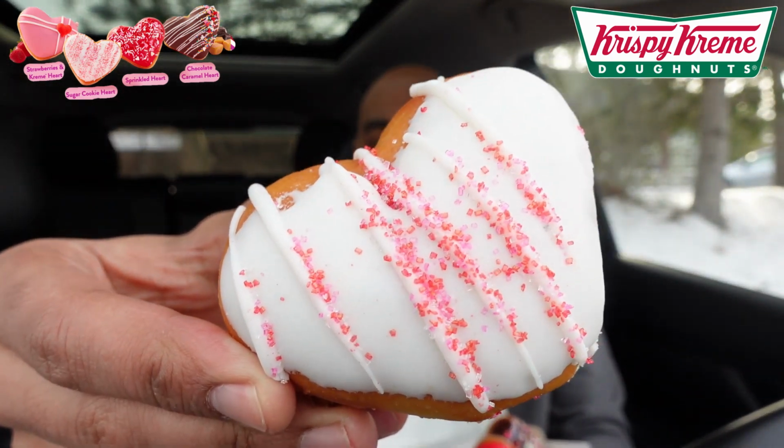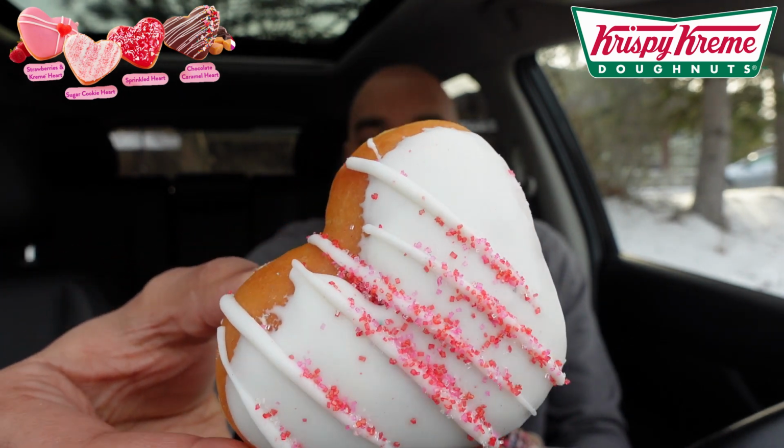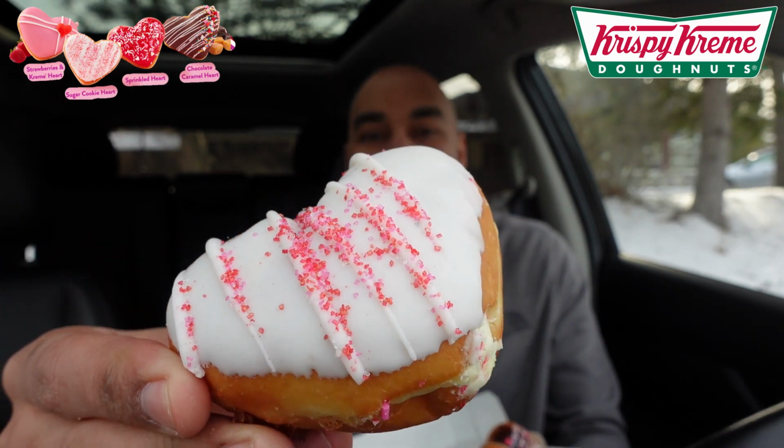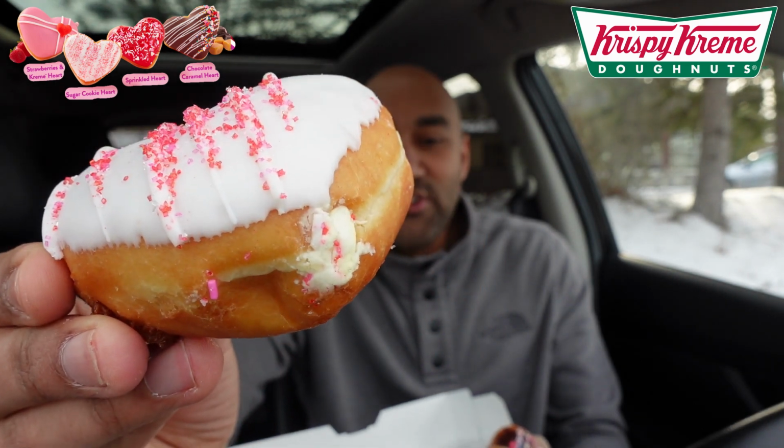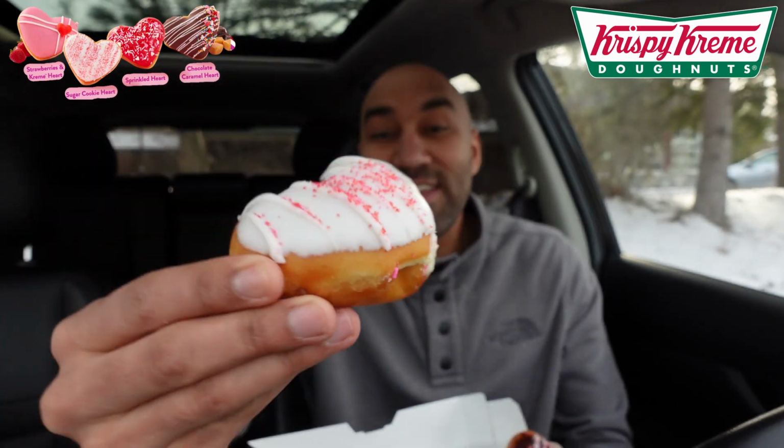Okay, so first off, let's start out with this sugar cookie heart donut. All right, so this is a sugar cookie cream filled heart-shaped donut dipped and drizzled with white icing and sprinkled with the Valentine's sugar blend. So we have sugar cookie filling on the inside there. Here we go, guys. Sugar cookie heart donut. Krispy Kreme, let's do it.